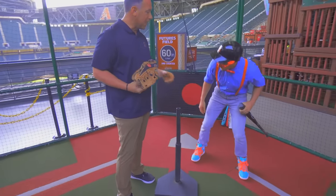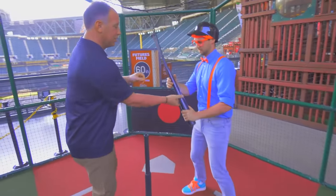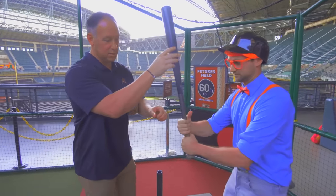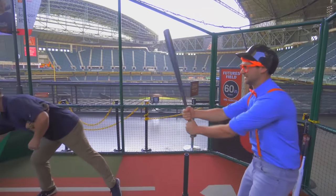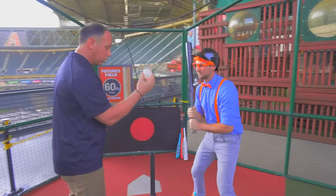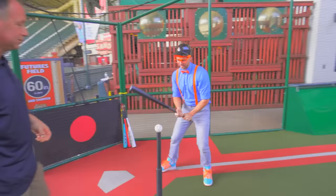Now you grip the bat. Okay. No, not that way, Blippi. Okay. This way. Oh, okay. Put your hands together. All right. And now. Yeah, check it out. We put a ball on the tee. Okay. For you to hit. Okay, here we go.